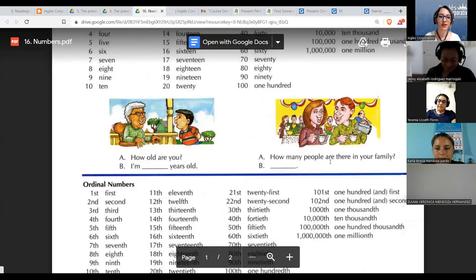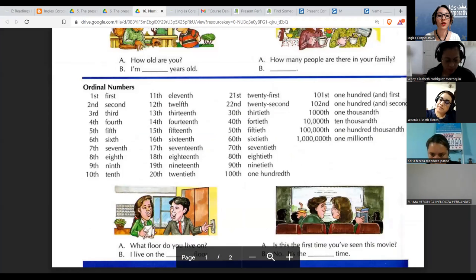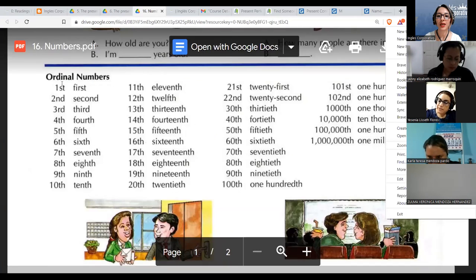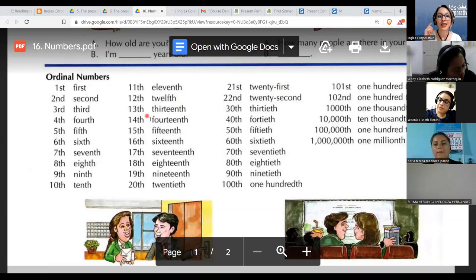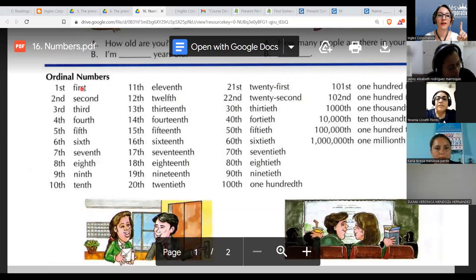Okay, so these are ordinal numbers. These are the ones you use when you talk about dates. Estos son los que ustedes van a utilizar cuando estén hablando de fechas. Okay, para fechas no utilizamos números cardinales, sino que en inglés se utilizan los números ordinales, ordinal numbers. Listen to the pronunciation. Se parecen bastante, pero algunos cambian. Okay, the first one. First. Suena como una E, ¿verdad? First.